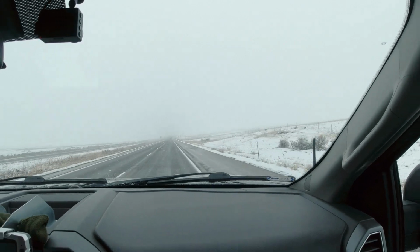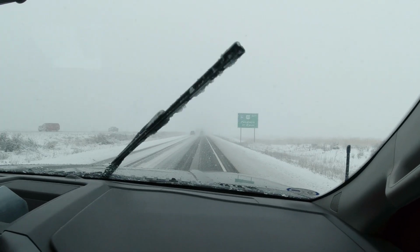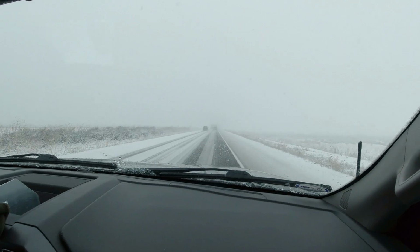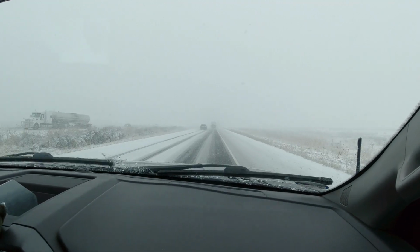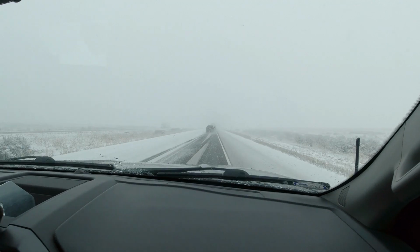We went from just a little bit of snow to it's really coming down. This is crazy. We've seen snowplows out, which we were not expecting. Traffic is slowed considerably, which is good. But wow.